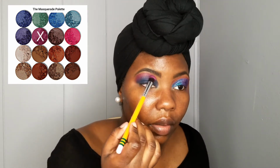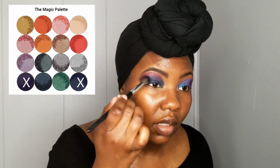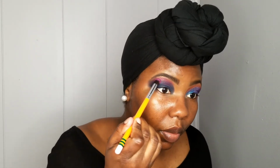I think I'm gonna like this one better though, because I put the color underneath it. So when I do add this shimmer, I'll have that built up effect I'm looking for on the outer V. Taking those two darker bluish purplish shades at the bottom of the Magic palette with the fluffy blending brush, so I can kind of get that drama I'm looking for in this outer V. And then I'm gonna keep working in this little purple. And then I'll go in and add the shimmer.